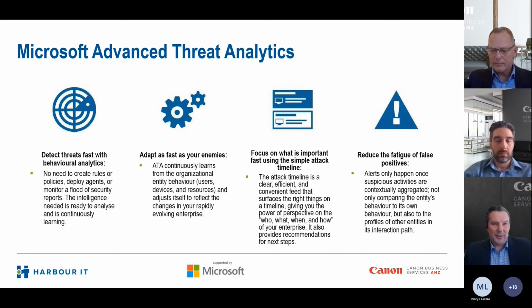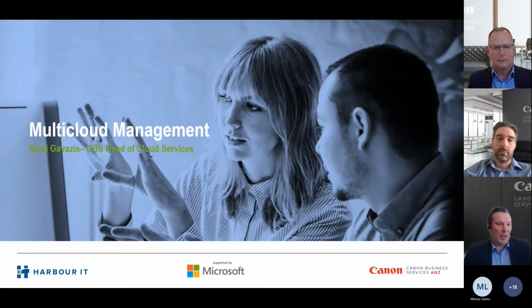And one of the things that obviously spans all of these platforms is the management. So we're going to have a look at that third pillar of management, and how workloads and costs within our multi-cloud environment can be managed. We're going to have a demonstration of that in a minute too. So I'll hand over to Ricky.